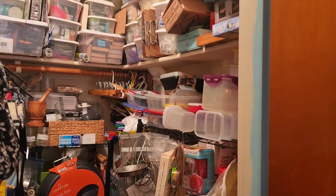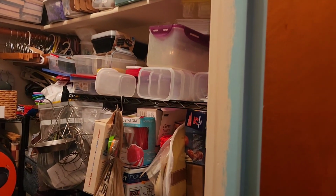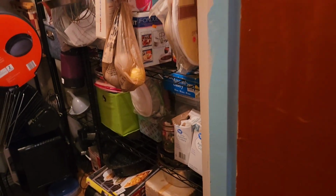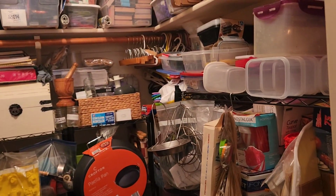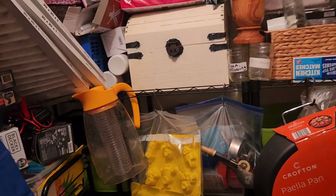Now, the closet, I pretty much redid. A lot of extra stuff. I am a kitchen gadget freak, and that's one of my downfalls. But oh well, tough tooey.